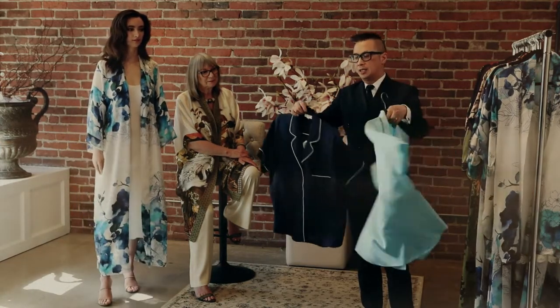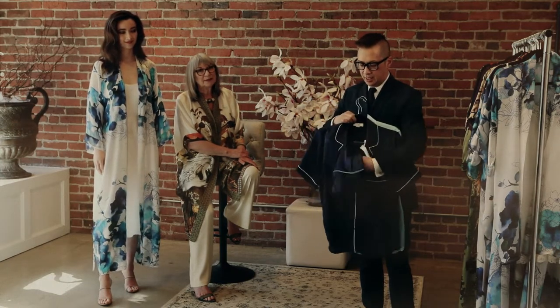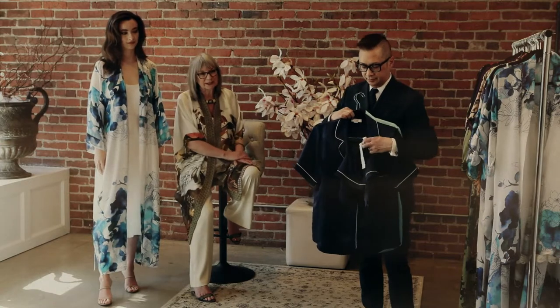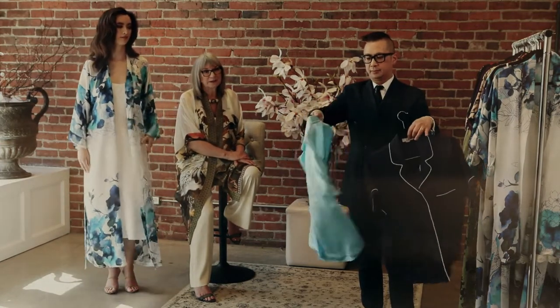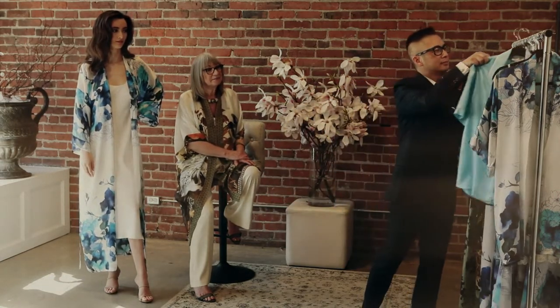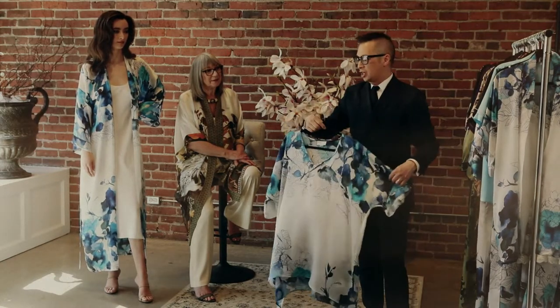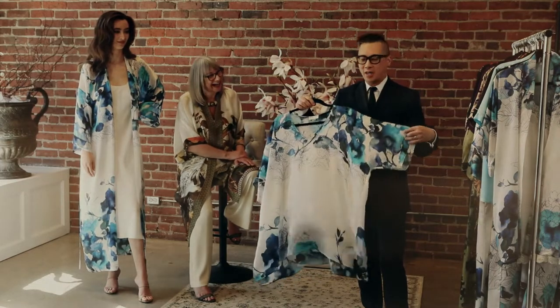Those shorty PJ sets. These have been really popular, these little short sets. Very fun, the little ties at the front. But it's lovely for the summer and even to wear those out. Again, I mean, a lot of these pieces are out to the beach, out to the cottage. On the Isles of Hawaii.